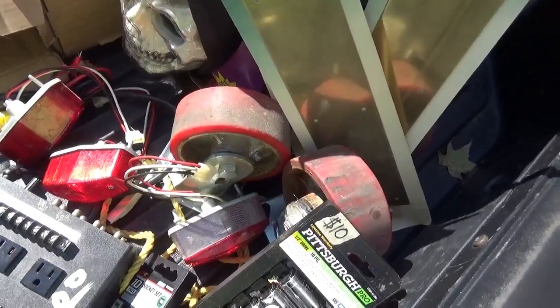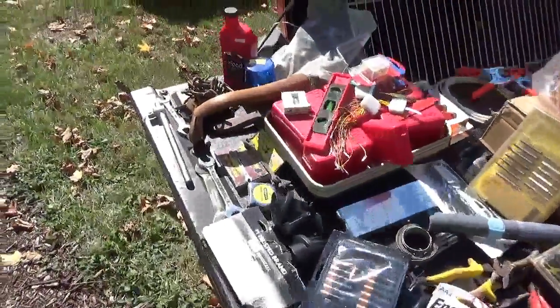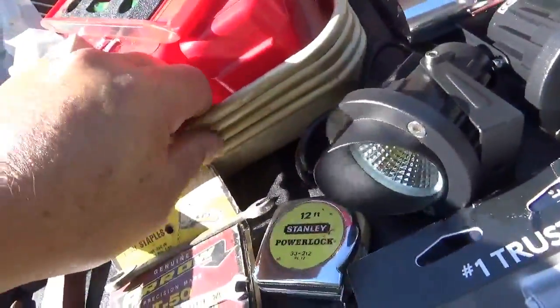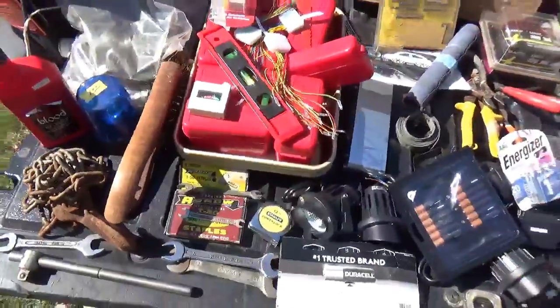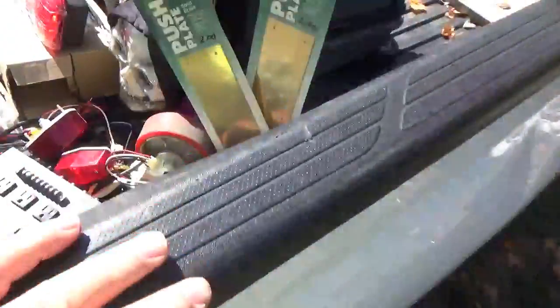I paid $4 each, so that was 16. And from the same guy, I picked up these pans to make it an even 20. So I paid $1 each for the pans and $4 each for the casters.